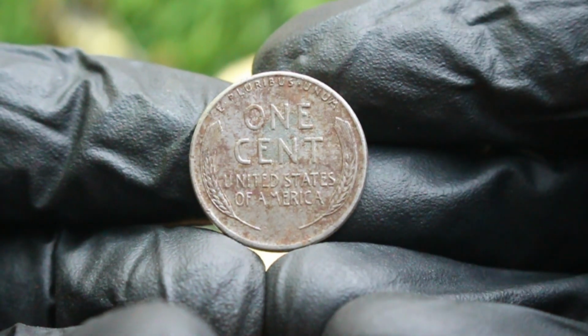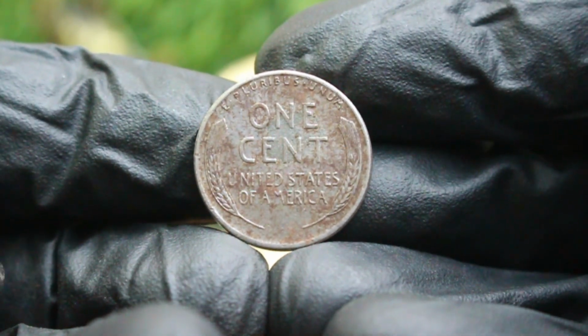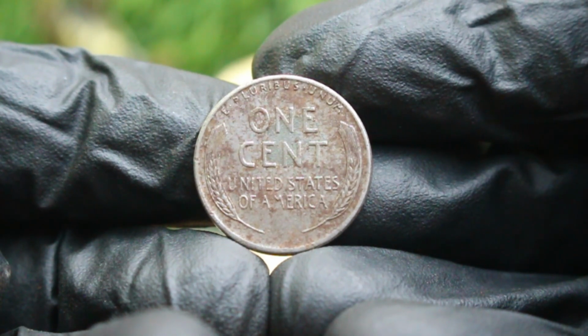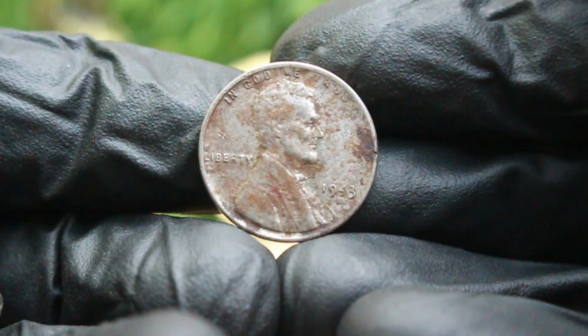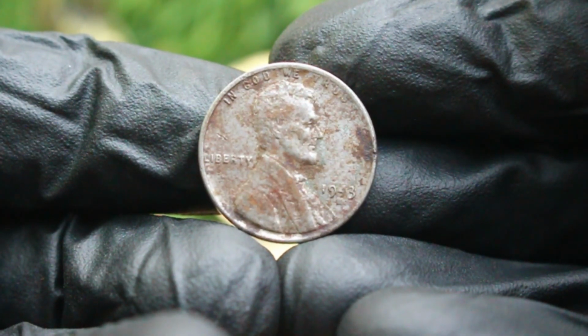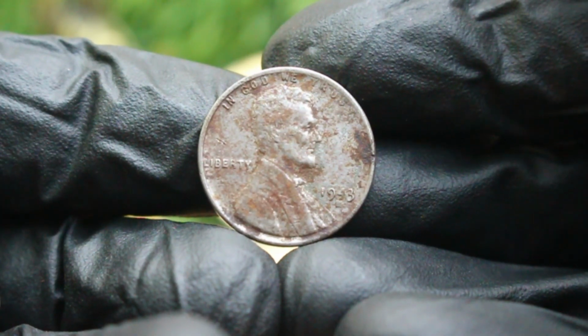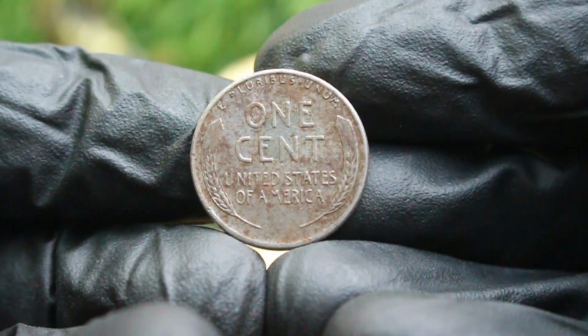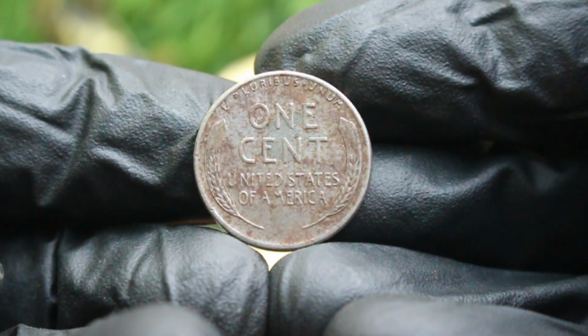The steel cents were zinc-coated to prevent rust, but were still vulnerable to corrosion, making well-preserved specimens relatively rare. The 1943 steel penny was minted in Philadelphia, Denver, and San Francisco, but coins without a mint mark were produced exclusively at the Philadelphia Mint.